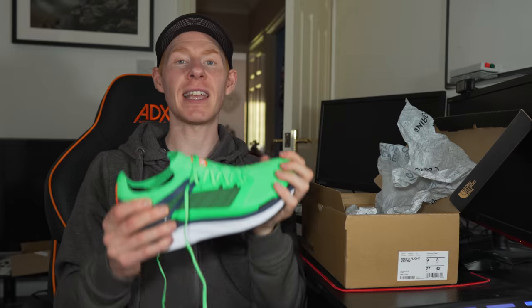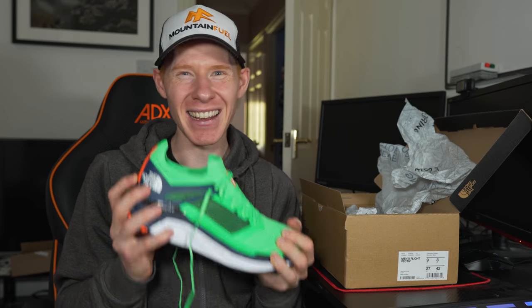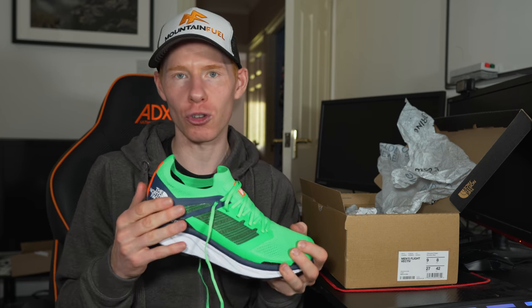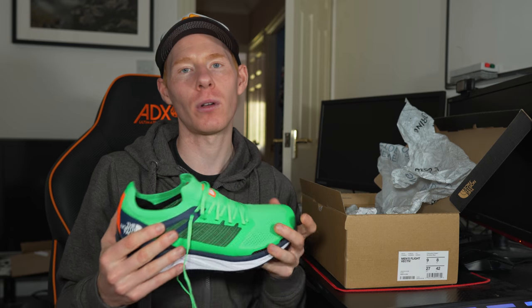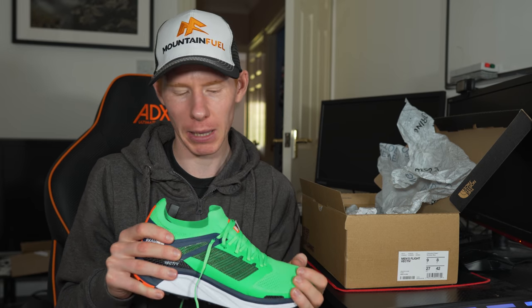So they've definitely invested a lot of money in the Vectiv range, and I'm dead excited because regardless of how these shoes perform, I think going forward in the future, the North Face could become a really big player in the market. But what is the Vectiv range?